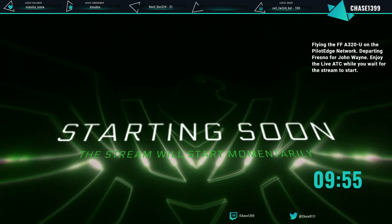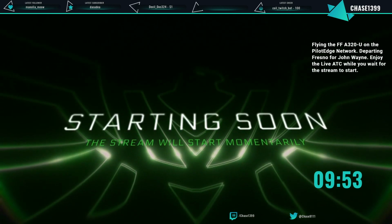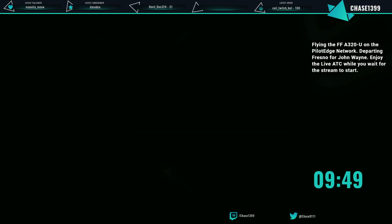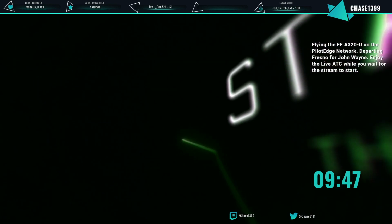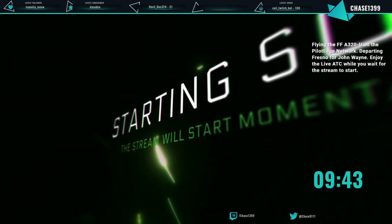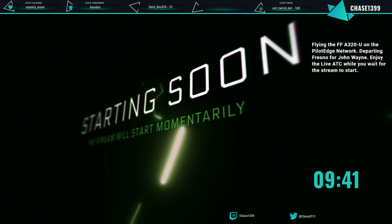Skywest 4689. Skywest 4689, clear visual approach, runway 35 left. Clear for the visual approach, runway 35 left, Skywest 4689. Skywest 5479, speed 150 or less, contact tower 133.3. Phone and towers. Take care, Skywest 5470.